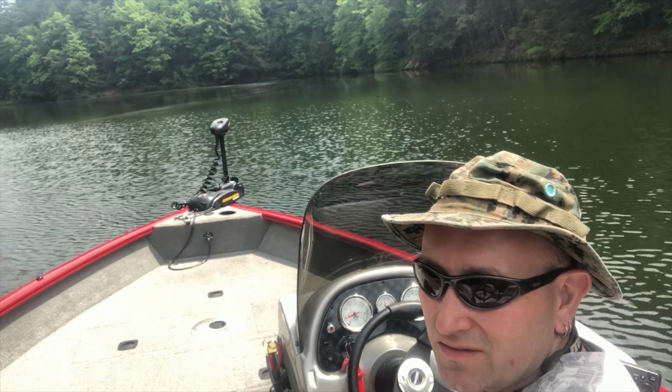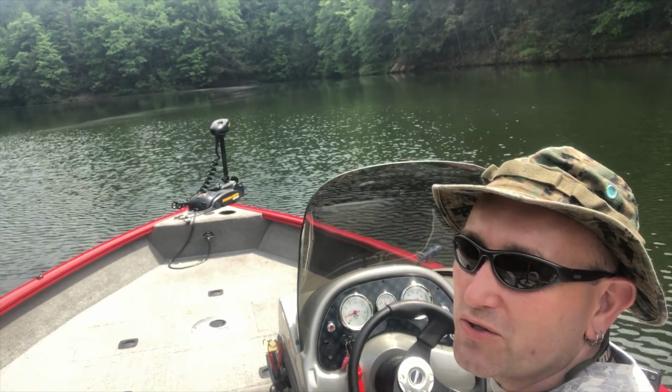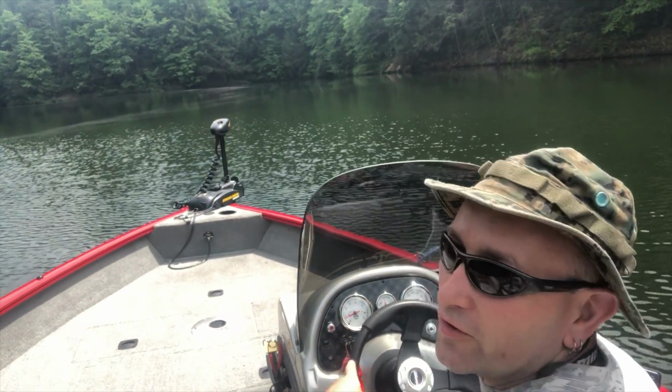To the next spot. Using the big engine, my trolling motor's about dead. Time for a new battery, I think.